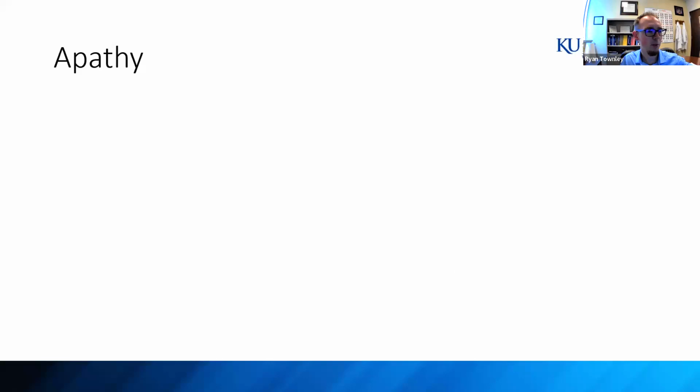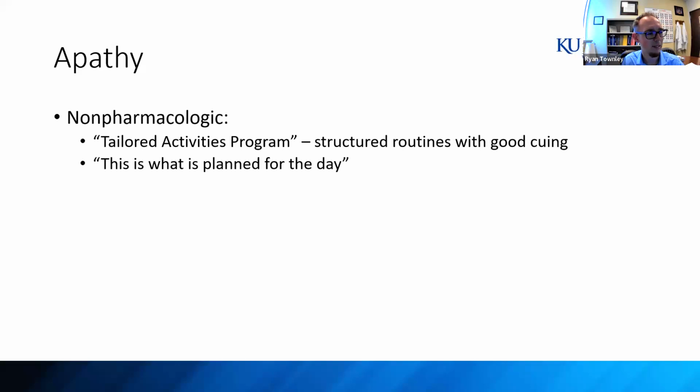For the apathy perspective, some of that is almost just having a tailored program, right? Like this is what we're doing for the day, right? These more structured routines with good cueing, not I want you to do this or you need to do this. There are ways that that message can be conveyed without creating a negative reaction. But having more structured, tailored activities can really help with this symptom.